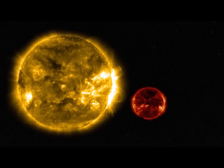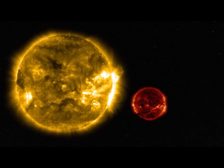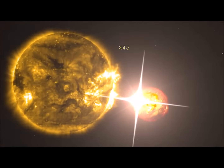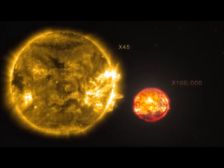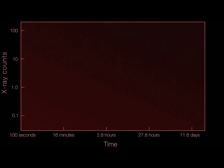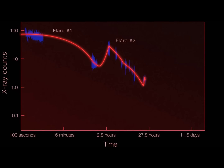We can estimate how big the flare on DG CVn was with respect to the solar scale. It would have been an X100,000. So this is several orders of magnitude larger than the biggest solar flare we've ever seen. The flare that SWIFT triggered on from DG CVn was only the beginning of what turned out to be a fairly extended series of flares, a flare event, if you will, that lasted almost 20 days.